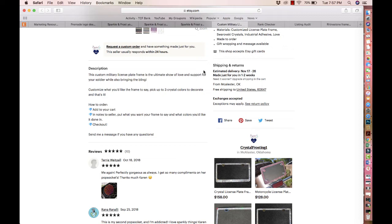But I do recommend writing a longer listing description that will help you build credibility, trustworthiness. People want to know exactly what they're buying, how to order, when they're going to get it. They want to know about returns and refunds. And another reason why you want a complete listing description is for different reasons. One is it will avoid unnecessary questions.